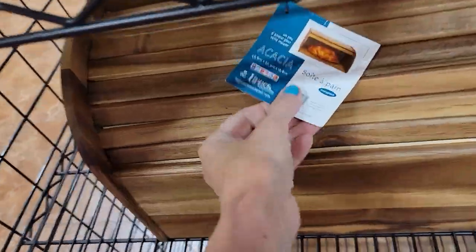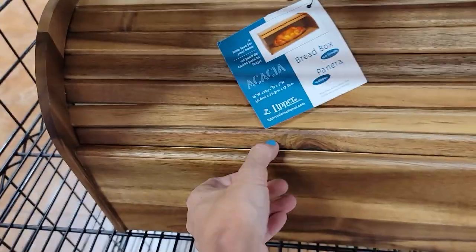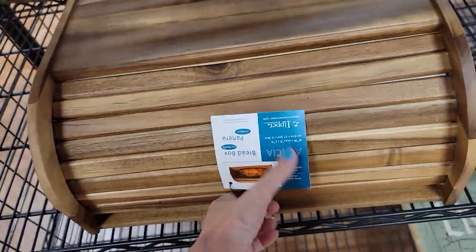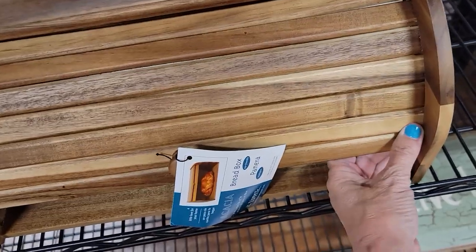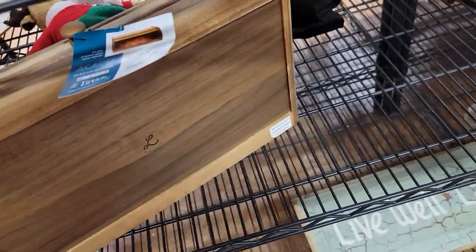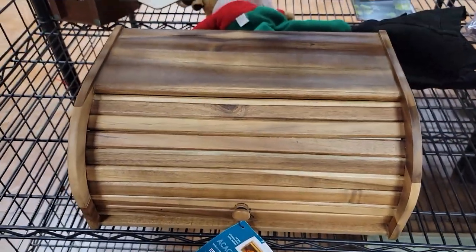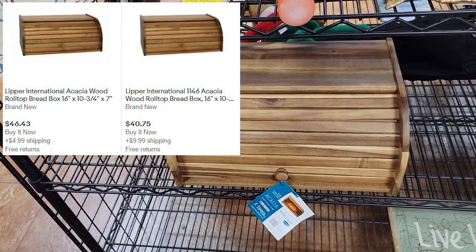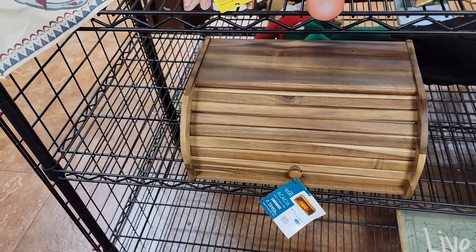And what is this? Acacia Lipper. Oh, you're an acacia bread box. Oh, it's not really great quality. I guess maybe acacia wood is lightweight, but wow, that seems really flimsy. And does it even open well? Not great. I do like the look of it though. How much is it? It's not priced. I'm gonna look up and see what that's going for. So there's several listed with really good prices, but there are no solds in the last 90 days. So that is an item I'm gonna steer clear of.